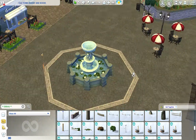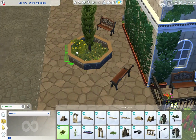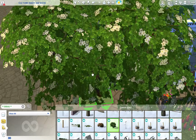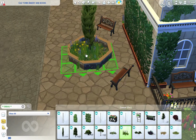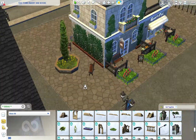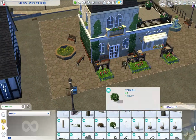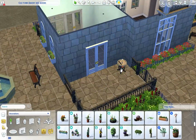I started with this really tall tree, and then I ended up switching it out because I just did not like how it was looking. It was super tall compared to the rest of the plants, and I couldn't get anything to fill in the space. You grab a tree and then shrink it down until it's about the size of a bush. You'll see me do it in a minute. It's that white one right there.